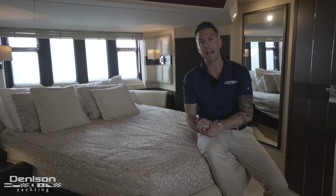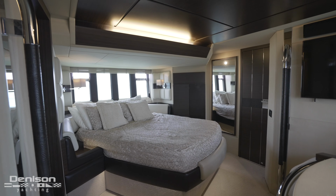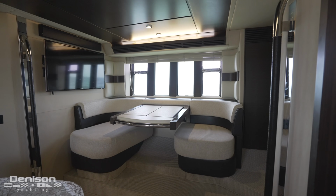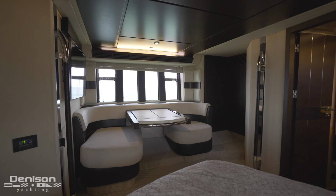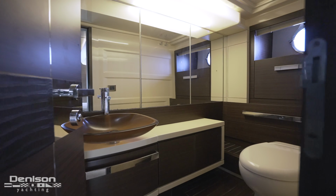We have a pretty cool layout in here with the queen bed caddy corner on the port side, and just behind me you will have some storage as well as a full-length mirror. And then over on the starboard side you have a table that can be converted into a vanity. What's great about this area is the seats are very deep and very comfortable. Immediately aft of the seating area is storage in the corner, just a few feet away from the entrance to the master ensuite.